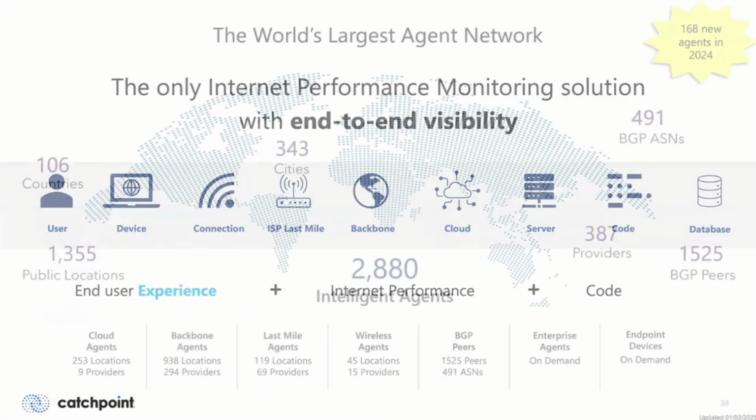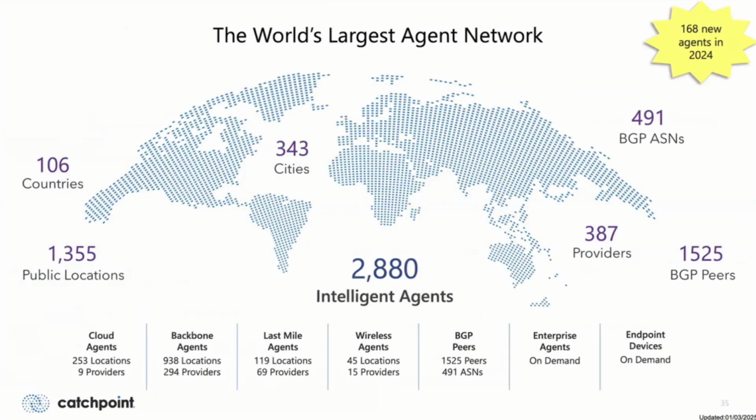The most important thing is this, is where we take the measurements from. So we operate a fairly large infrastructure, around 15,000 servers around the world today and growing. We keep adding more and more. Like last year alone, we added 168 new mystery shoppers or agents, as we call them.